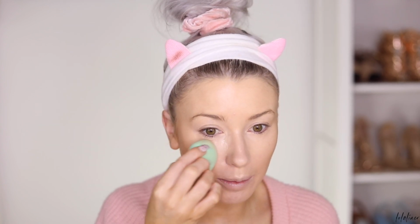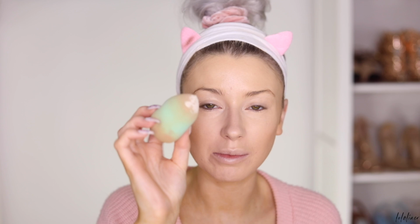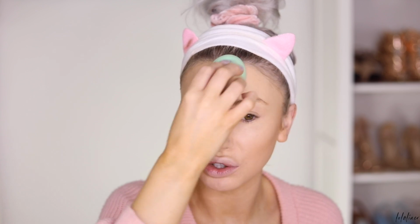So it's not going to take away all of your dew and all of the work that we just put in, but it is going to set my foundation, set my concealer, and keep everything in place, without taking away from it. So I like to just get some on my sponge, and then I'll do my T-zone, along my mouth, under my eyes, because they're the places that I don't want it to be too shiny. Otherwise my face just looks greasy.